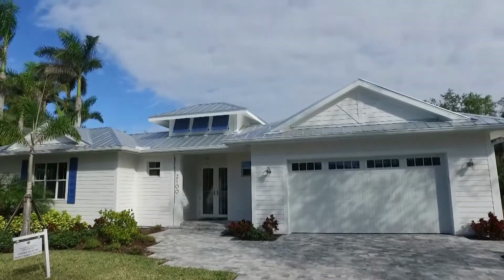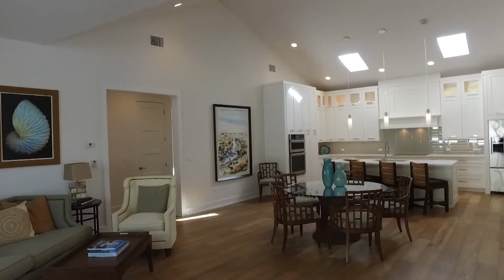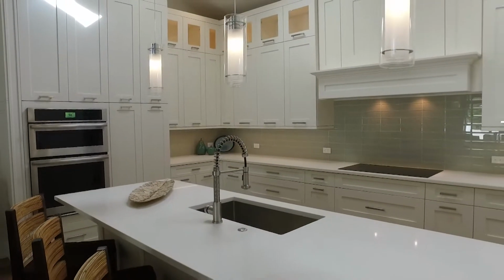Kona Cove is located right behind Naples Bay Resort, walking distance to the beach, walking distance to Fifth Avenue. Homeowners here will enjoy a year's membership at Naples Bay Resort. Kona Cove offers the only new construction homes under $1 million within a mile of Fifth Avenue. Fifth Avenue offers Naples' finest dining, shopping, and nightlife.